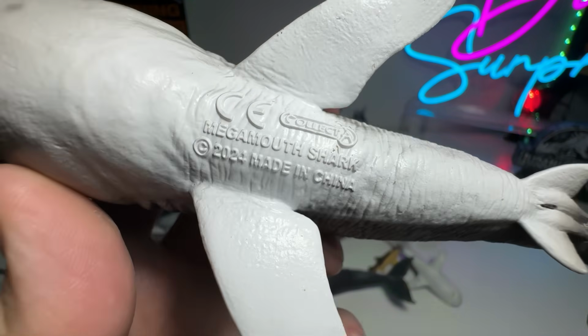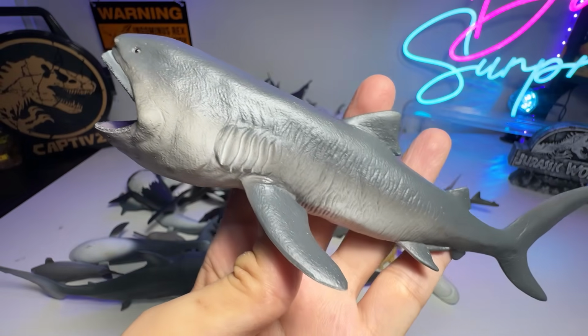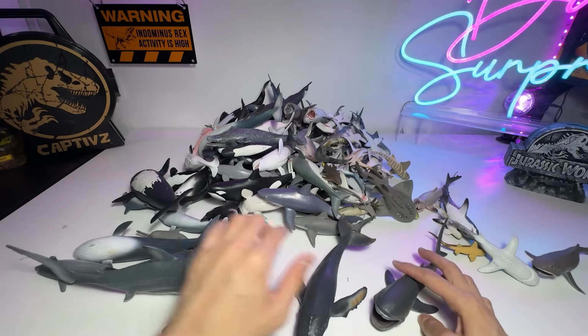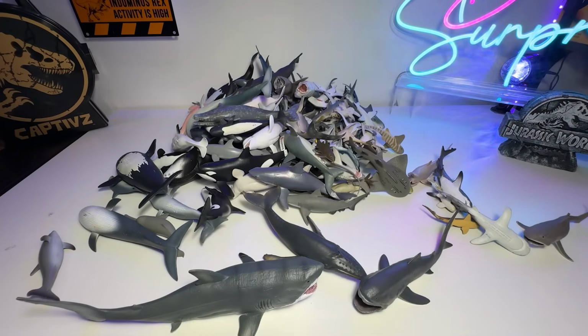Megamouth shark 2024. This is a new figure. I like it. Very, very gorgeous looking. So, yep, very nice. These three are basically the new sharks and whales in my collection.